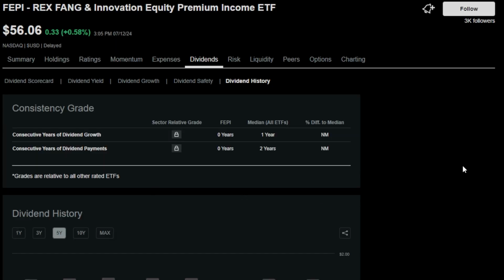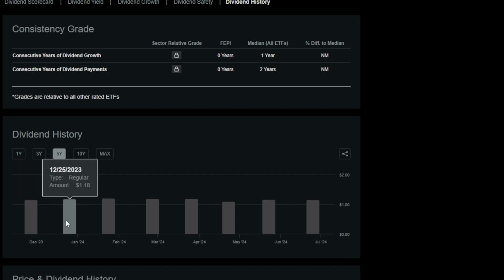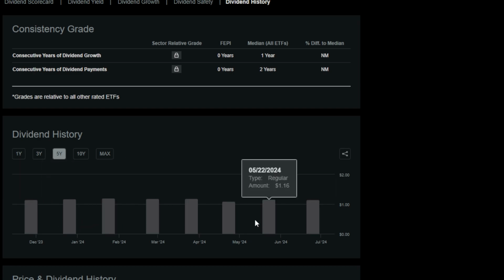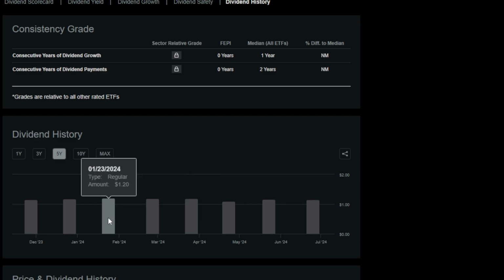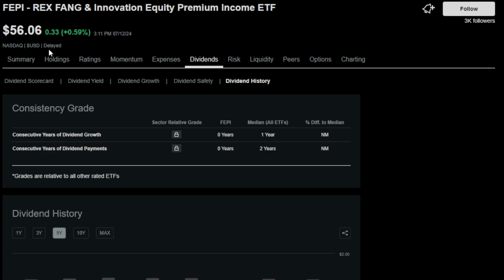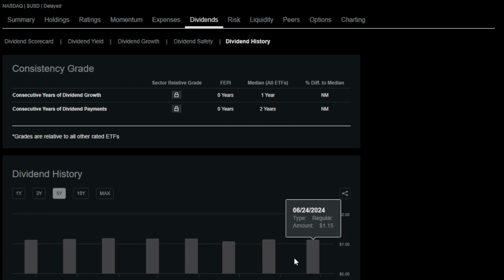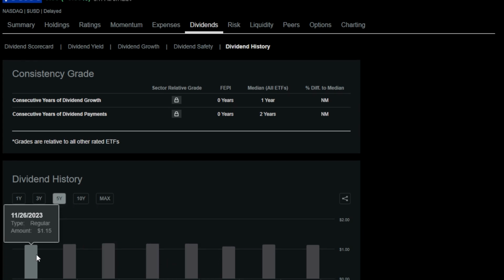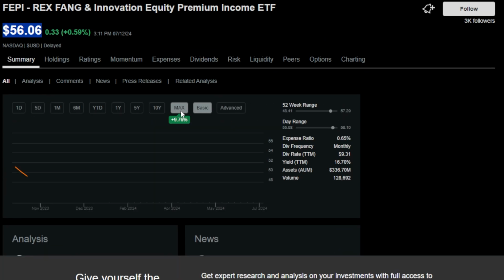So I know you're probably saying next, well, show me the money, show me exactly how much this ETF has paid in dividends, at least since inception. And this ETF has been actually very consistent, around $1.10 to $1.20 every single month, more or less, maybe $1.15 on average since this fund's inception. And this is for an ETF that costs only $56 more or less as of right now per share. This means that investors could of course get around a 20+% yield if this ETF keeps doing what it has been doing, at least historically.